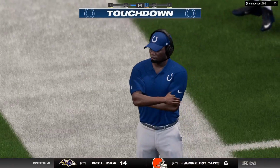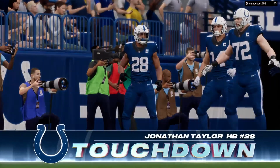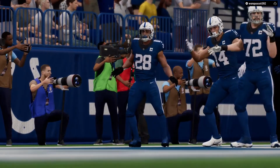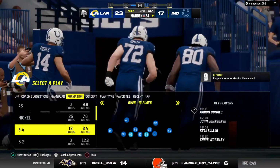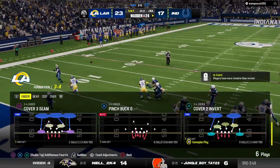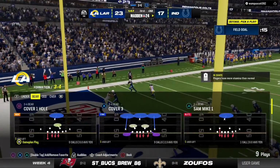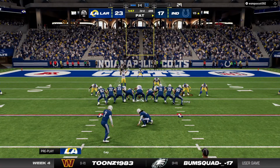Jonathan Taylor. He scored on the ground and through the air. And the Colts have cut it back within a score. Coaches must really like to see that from the quarterback because he's had the interceptions in this game, but they're able to connect on the touchdown pass. And teammates love to see that because they know that they miss blocks during a game, but they come back and make them later on.